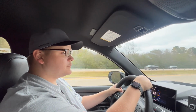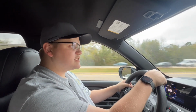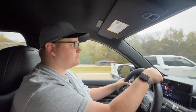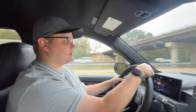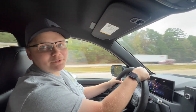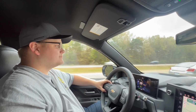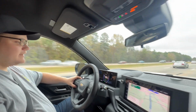So I know the 4WT gets the 212 kilowatt hour usable. I want to say this one's like 180 kilowatt hour, which is still massive, and it is way larger than the F-150 Lightning and the Cybertruck and the Rivian. So you get that, but you also get 2 miles per kilowatt hour efficiency, so it's kind of needed. Big battery, low efficiency, yes. But no, I really like this thing.